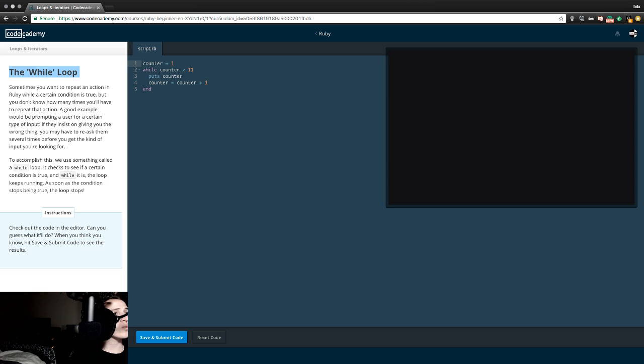The while loop. Sometimes you want to repeat an action in Ruby while a certain condition is true, but you don't know how many times you have to repeat that action. Good example would be prompting a user for a certain type of input. If they insist on giving you the wrong thing, you may have to re-ask them several times before you get the kind of input you're looking for. To accomplish this, we use something called a while loop. It checks to see if a certain condition is true, and while it is, the loop keeps running. As soon as the condition stops being true, the loop stops. So, that is what we have on the books for tomorrow.